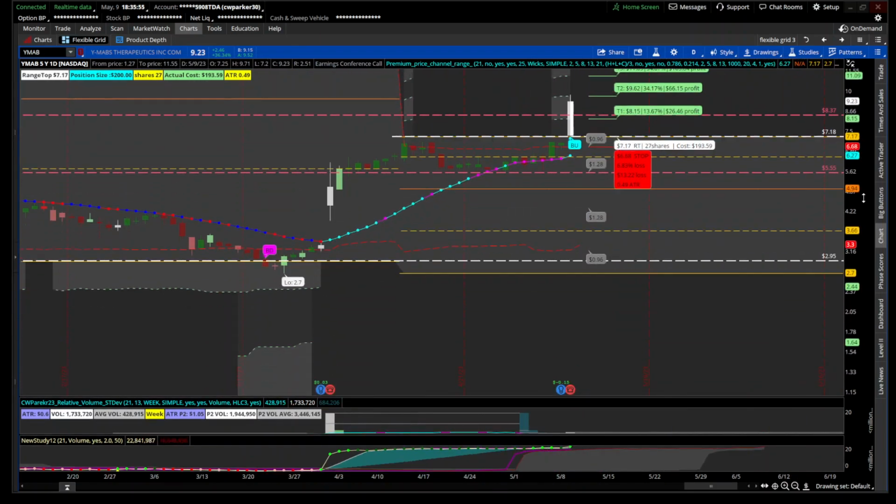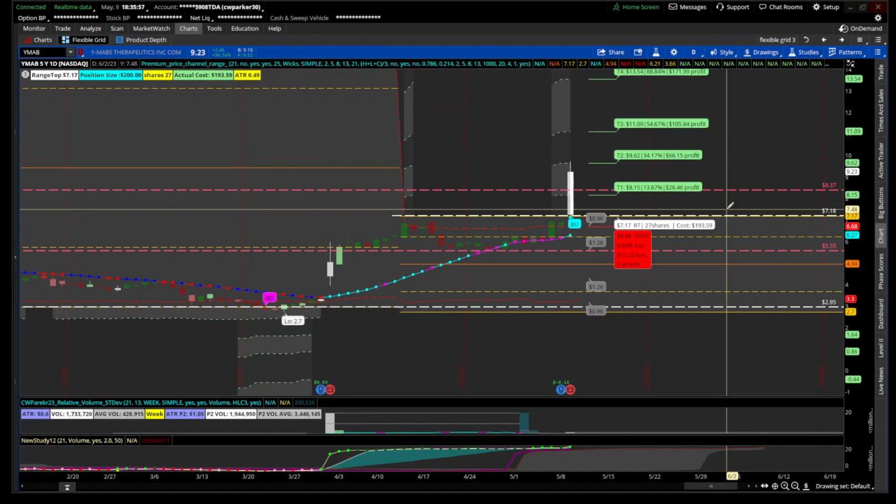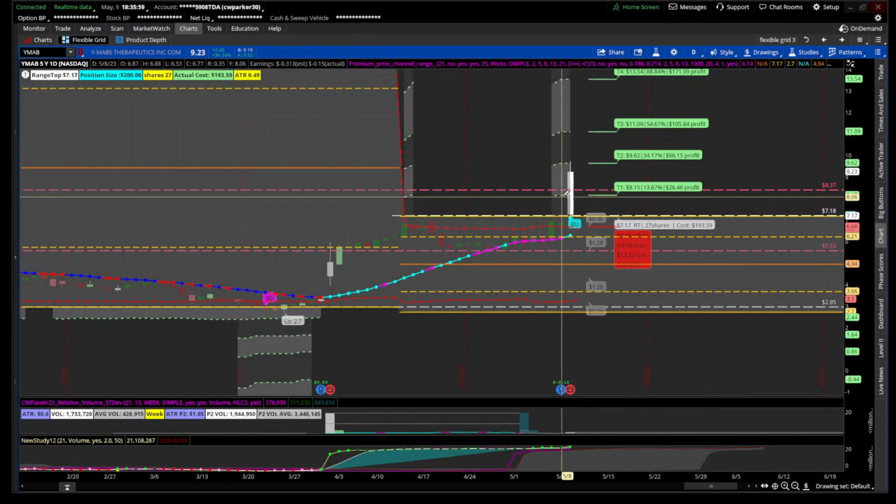So what I wanted to get, there we go. So here are some of the targets for this. This first target, I changed the targeting system too. So the first target is going to be two times ATR. So it gives you a 1-to-2 ratio.